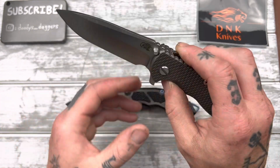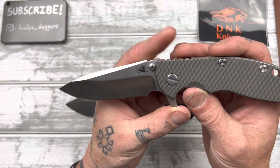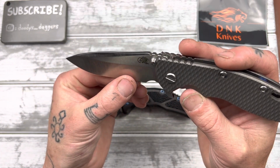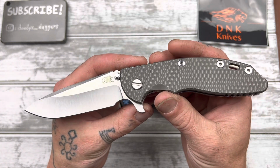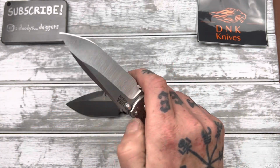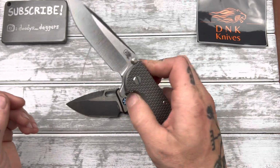And I got a regrind done on this blade from BGM Knives. This used to be a Spanto, actually, but he ground that out into just a regular drop point, 13 thousandths behind the edge. Holy shit, man, I absolutely love this thing. It slices. It's very comfortable. It's a Hinderer, S45VN, USA made. I freaking love this knife.